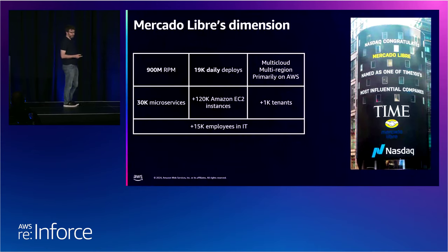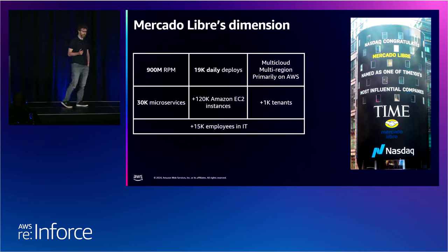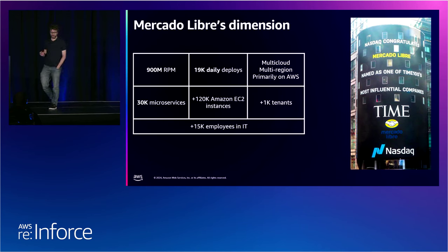Mercado Libre has been on NASDAQ since 2007. And we currently have 900 million requests per minute, distributed over 30,000 microservices. We have 19,000 daily deploys among more than 120,000 Amazon EC2 instances. And despite being currently primarily on AWS, we are multi-cloud and multi-region. And over all those different cloud providers, we have more than 1,000 tenants. And this is supported by more than 15,000 employees in IT.